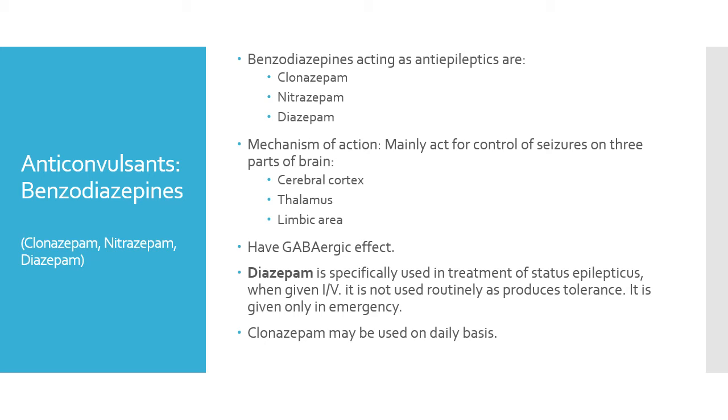So they work on GABA. Diazepam is specifically used for status when it's given IV. It's not routinely utilized otherwise because it can produce tolerance. So generally we only think of this as an emergency type drug, but clonazepam you'll see utilized on a more regular basis.